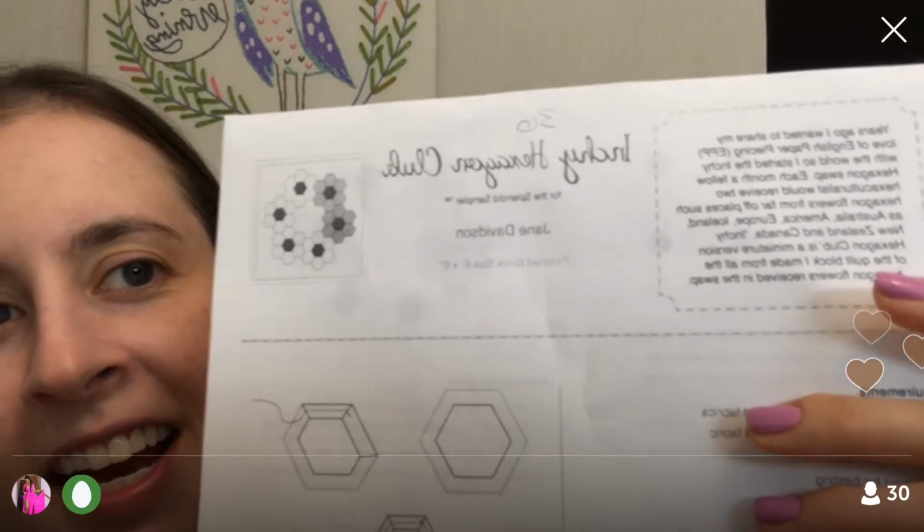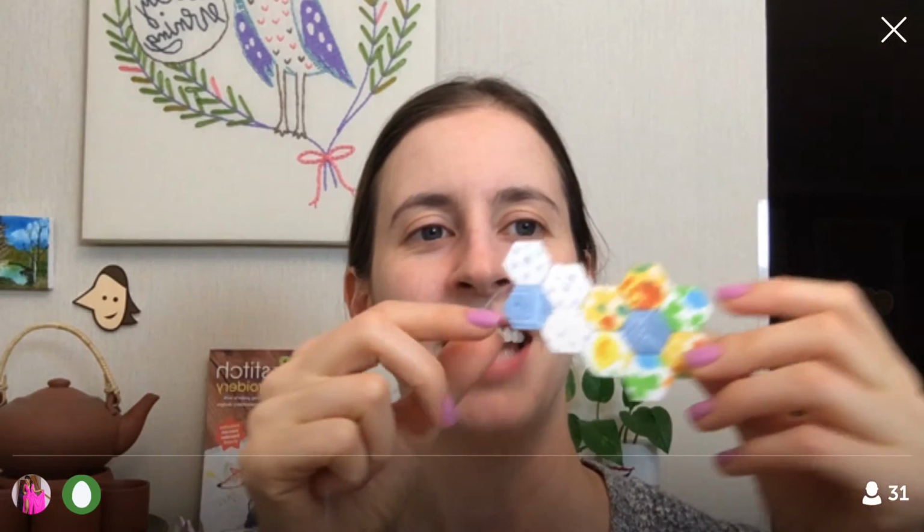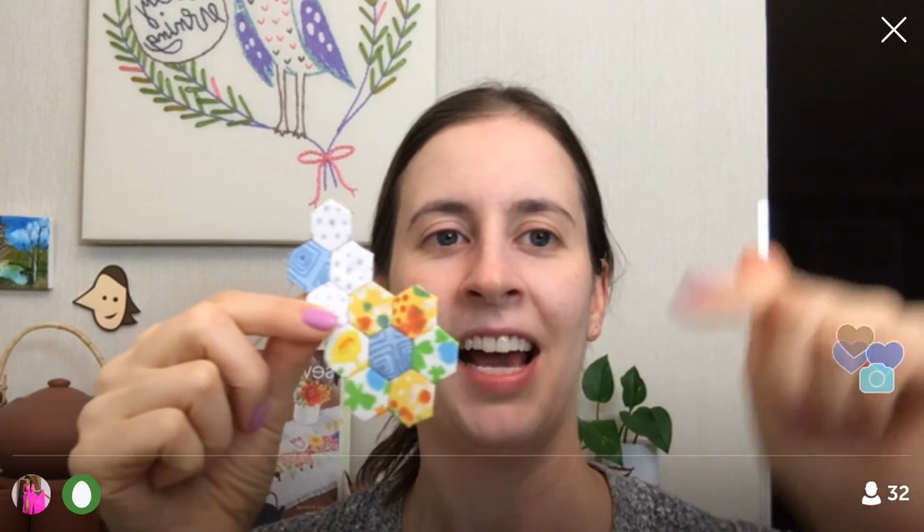However, in the meantime, we're going to be doing some handwork. We got a whole pile of blocks that we are not done with. By we, I mean me. I know a lot of you might not be done with some of these blocks either. So I picked tonight to work on the Inchy Hexagon Club. This is block 36, so one of the oldies that I'm still not done with. Here's how far I am. It is that little hexagon wreath. So I thought we'd work on that a little tonight in lieu of not having a sewing machine.